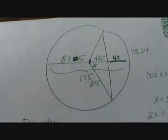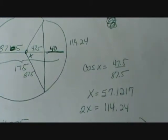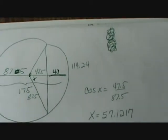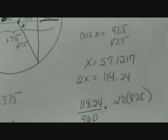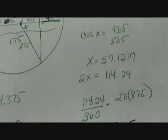So first, you start off by drawing the Seattle Great Wheel, having the 40 that hangs over the water. You would want to solve for x to find the arc measure. So what you would do, start over here. You would use cosine of 47.5, which is the part between the center and the part that hangs over the water, and the radius. X would equal 57.1217. 2x would give you the central arc measure, which is 114.24.